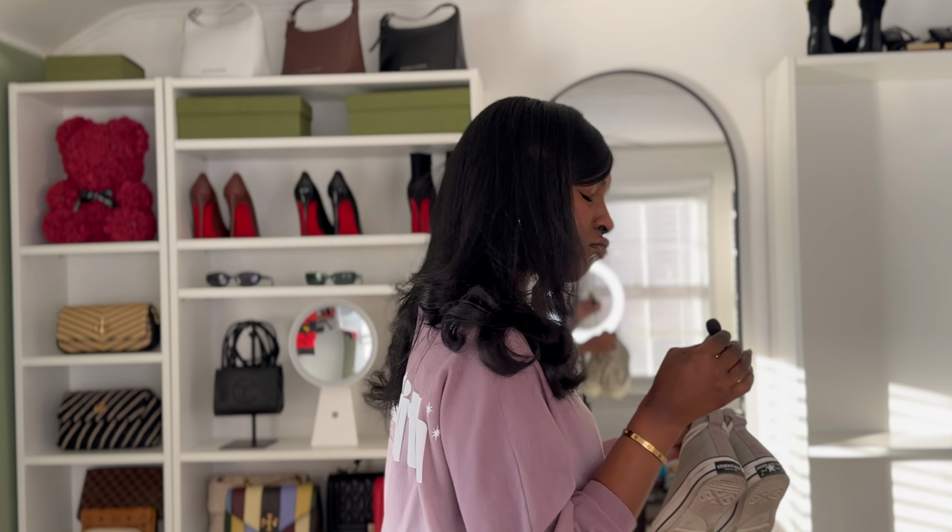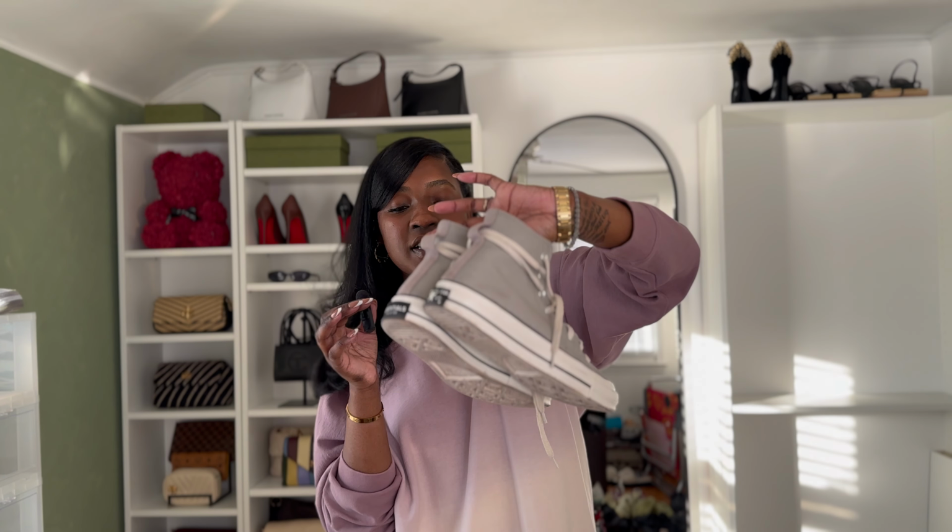I got my Fear God collab kick arounds. I work out in these. Y'all see me in these a lot. And my man be mad as hell because he paid a nice penny for these. But I'm like, you know, I'm gonna wear my Chucks. Don't buy me nice ass Chucks because I'm gonna wear them. These are a 10 out of 10.